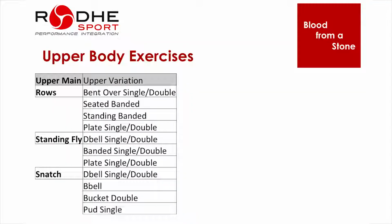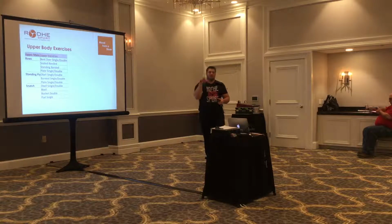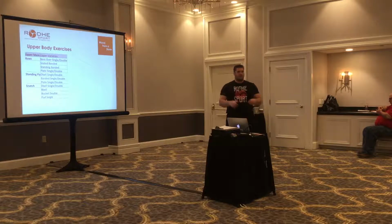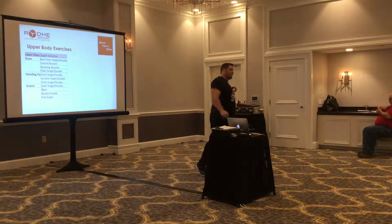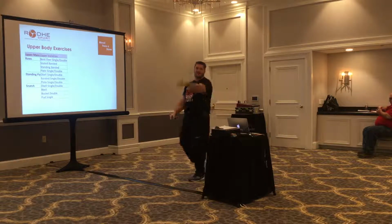More upper body exercises. We have rows. You can do bent over stuff with dumbbells, barbells. You can tie a band off to your throwing cage. You have the kids do standing rows. Okay, we talked about my technical dynamic of the release is rowing with the free arm and pushing or bench pressing with the throwing arm. So you have the athletes practice that.